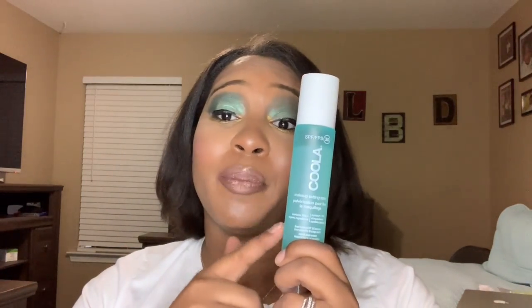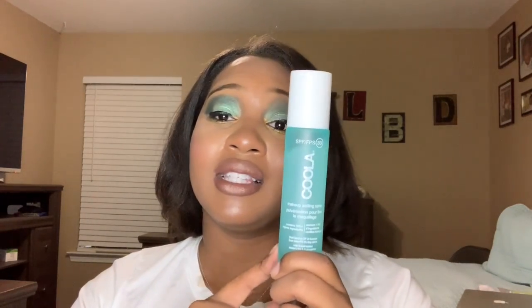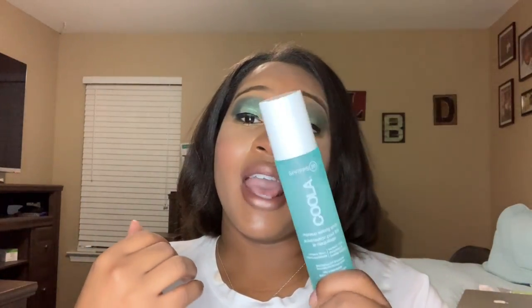So it's not my favorite setting spray to use, but it's better than that Too Faced Peach, because it won't mess up your makeup. I promise you, it won't mess up your makeup, and it has SPF in there, so you have protection. I use this just because it has the SPF in there, but it's not my favorite. And I guess maybe the SPF is what will make it sting your eyes, so make sure you close your eyes, don't get it in your eyes, and that may be why it has a scent in there. But if you need an SPF setting spray, I would definitely go with this one.